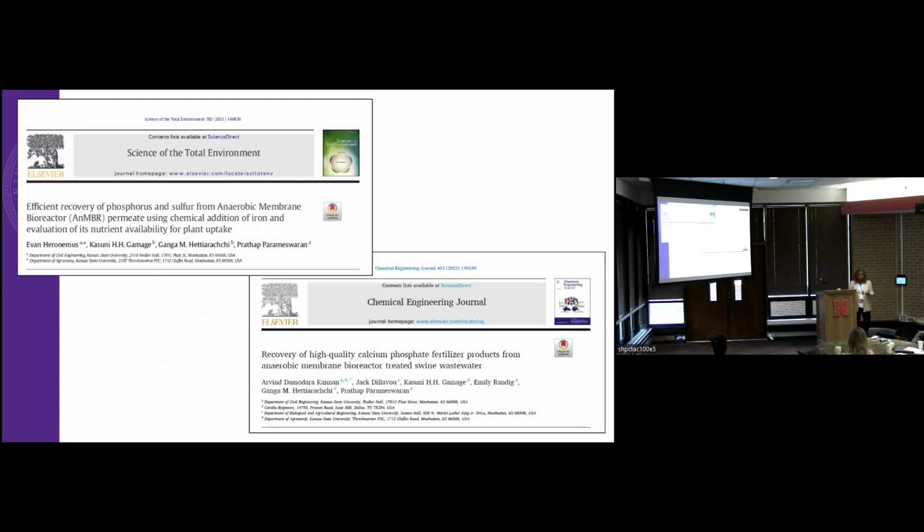So I'm collaborating with the environmental engineer at K-State, Dr. Pratap Parameswaran, and he's doing a lot of nutrient recovery and wastewater treatment type of work. In that, we looked at different phosphorus reaction products, phosphorus recovery products, and those are either iron P or calcium P. With iron P, when you add it to soil, it acts like a sink, not as a source. With calcium P, there's a potential for improving recovery, not as hydroxyapatite, but as octacalcium phosphate or a slightly more soluble phosphate.